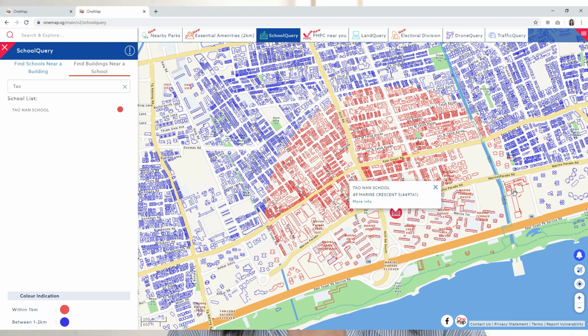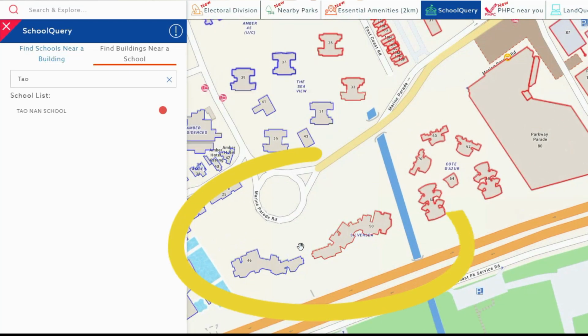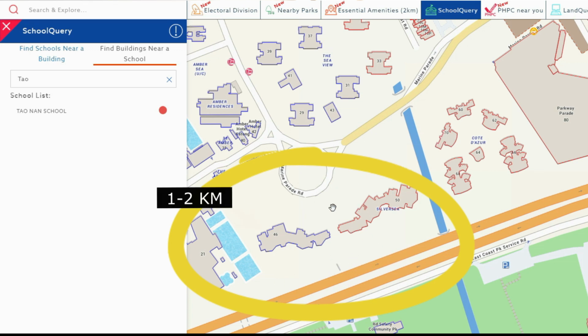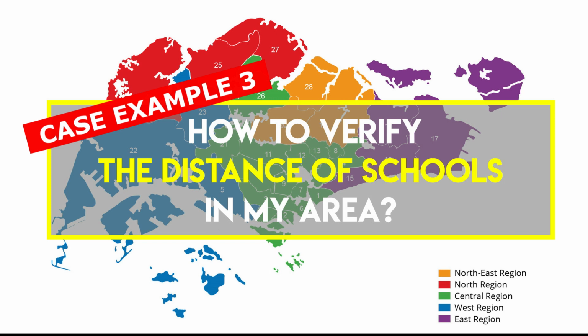Let me find you a random example. This Silver Sea condominium in District 15 is divided into two distancing classifications. Block 50 sits in the 1 kilometer zone to Tao Nan Primary School, while sadly Block 46 falls within the 1 to 2 kilometer category. Now you know. And this distancing rule is very important, especially if you want to get into these hot popular schools.